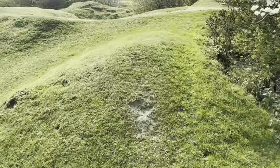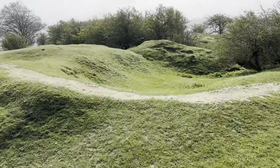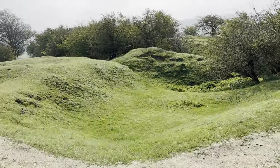And if you can get your mountain bike up here, this is a great little area for whizzing up and down the little hills.